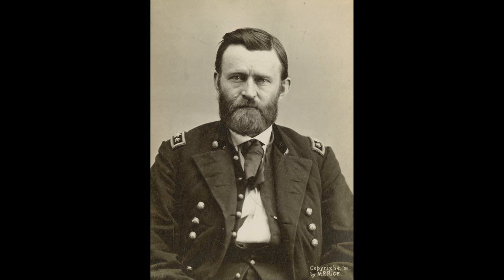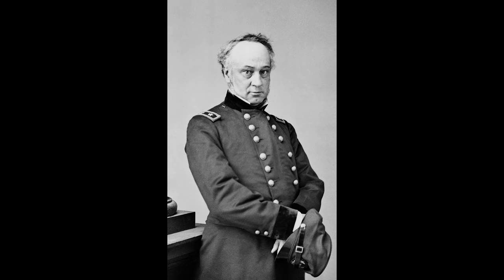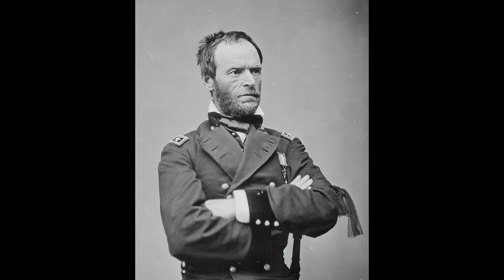Now, Grant, on the 8th of April, is not in any real mood to pursue. He's pretty beat up. Even though he should be pursuing, remember, Henry Halleck is going to show up on the 11th and take command of all three armies here, because John Pope's army is going to arrive, and Halleck will then take 30 days to march to Corinth. But here on the 8th, Grant will tell Sherman to take two brigades and move out down both roads, the Bark Road and the Owl Creek Road, and find out what's out there.